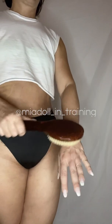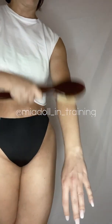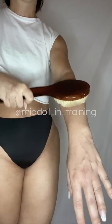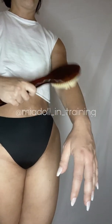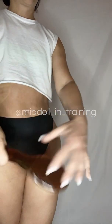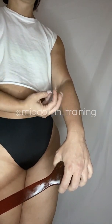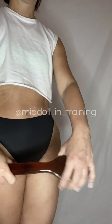And you're just going to use a light pressure. This shouldn't be a very hard brush. You shouldn't be pushing down on your skin and flattening the brush out. It should just be a very surface stroke. Just the softest touch of the brush is what's going to stimulate that fluid to get moving.